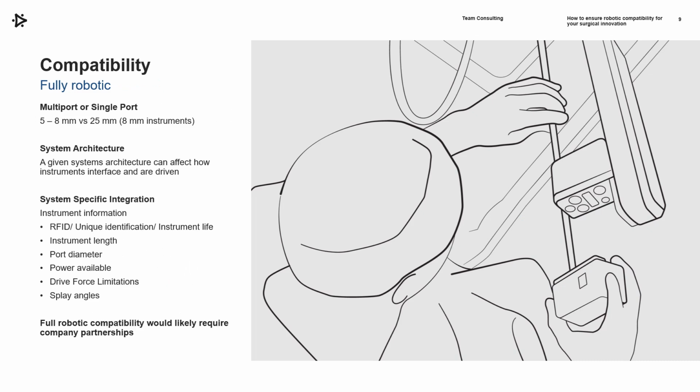Thank you, Josh. So I'm going to go into a little bit more detail about each of the 3 levels of compatibility, the first of which being fully robotic. So as Josh said, fully robotic, the instrument or accessory being developed is fully integrated into the system and is driven by the system. We're going to focus largely on multi-port systems. There are differences in the considerations required for multi-port versus single port, but given multi-port is much more commonplace than single port or natural orifice, we're going to focus mainly on that.